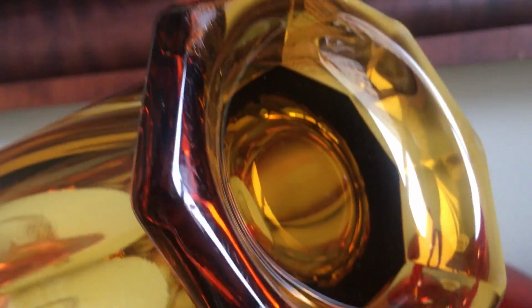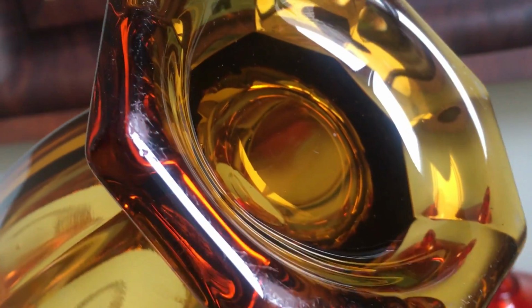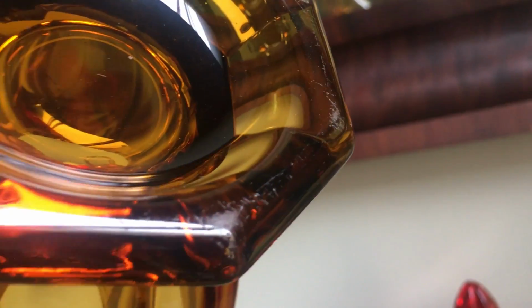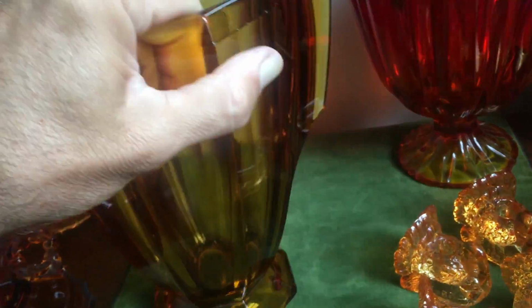We see the wear on the bottom, exactly where we would expect to see it. You see all the points there, which would be the highest level? That's where this thing has been slid across a table for 80 years. All those little points of wear. But it is just a beautiful, large amber vase, and I wish you could see it, now that my fingerprints are all over it.